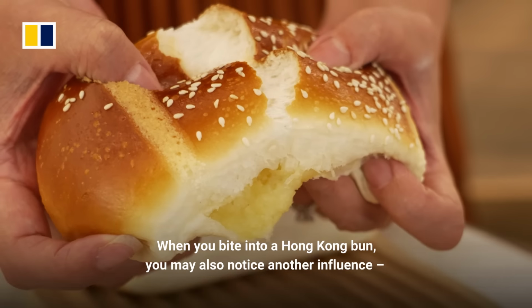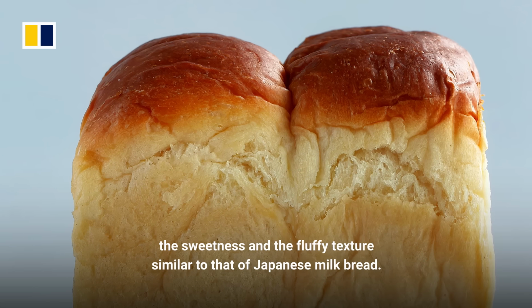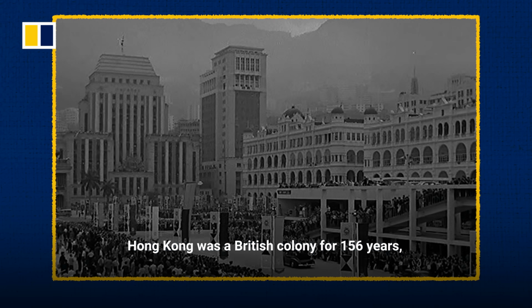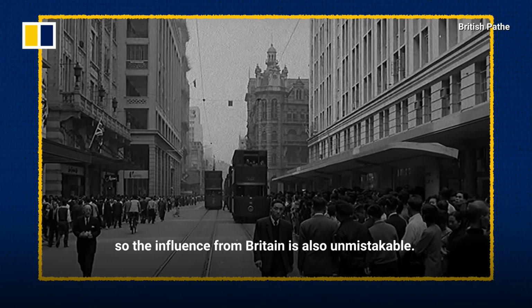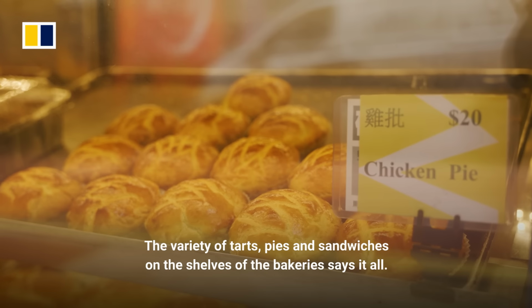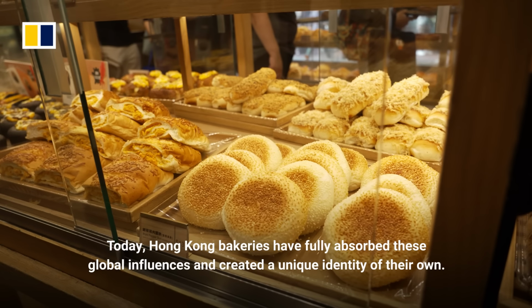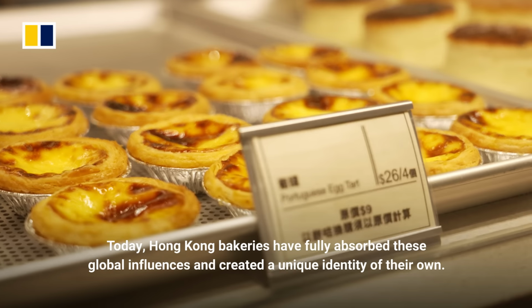When you bite into a Hong Kong bun, you may also notice another influence, the sweetness and the fluffy texture similar to that of Japanese milk bread. Hong Kong was a British colony for 156 years, so the influence from Britain is also unmistakable. The variety of tarts, pies, and sandwiches on the shelves of the bakery says it all. Today, Hong Kong bakeries have fully absorbed these global influences and created a unique identity of their own.